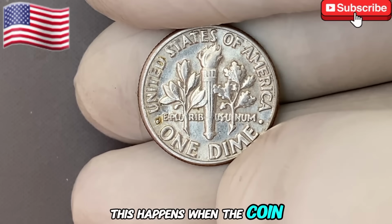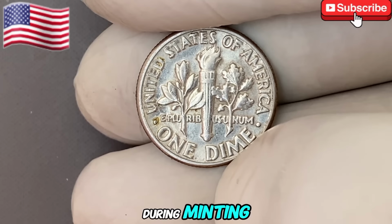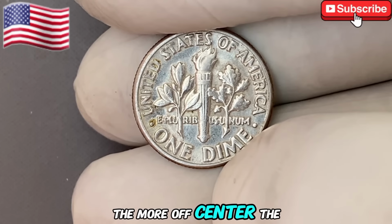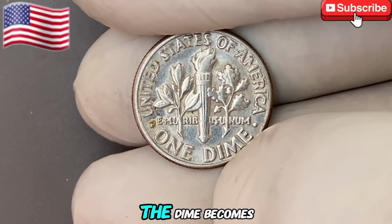Another rare error to watch for is an off-center strike. This happens when the coin is not properly aligned during minting, causing the design to be shifted or partially missing. The more off-center the strike, the rarer and more valuable the dime becomes.